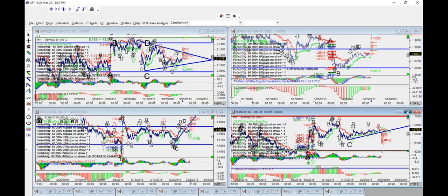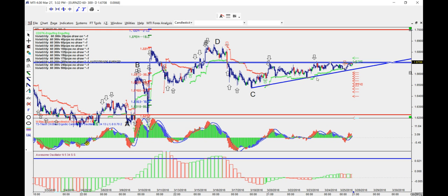Also, the Euro New Zealand is in an uptrend as well. I think it's going to take the stop out on a volatility stop. We'll see what happens with that. I'm not currently in that trade.